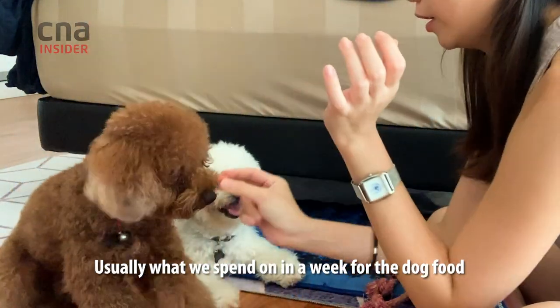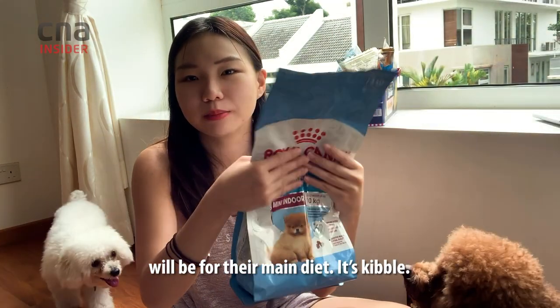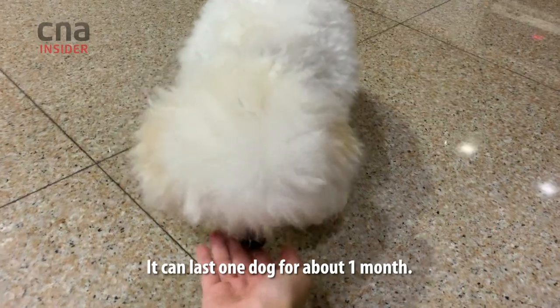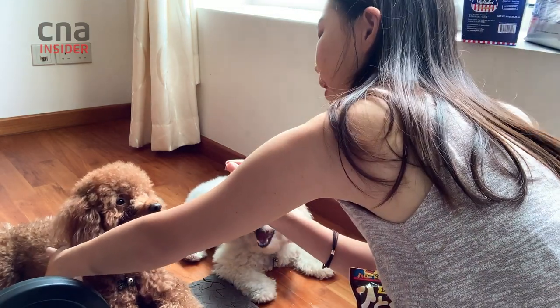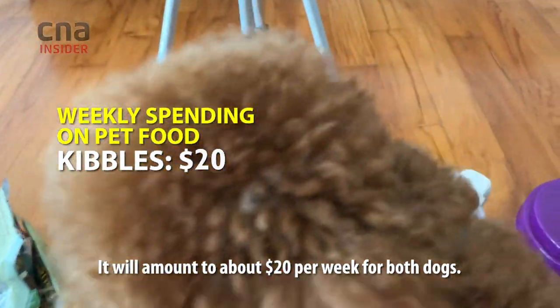Usually what we spend on in a week for the dog food will be their usual food. So it's like kibbles. And usually a packet like that costs about $30 and it can last one dog for about 1 month. But because I have two dogs, I'll have to spend $80 per month. It will amount to about $20 per week for both dogs.